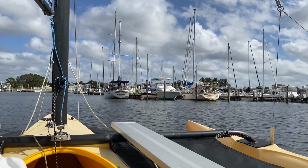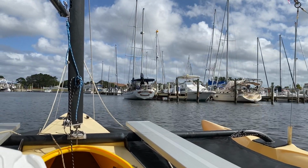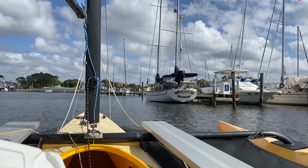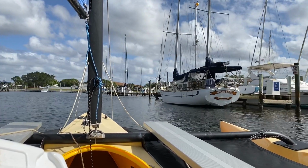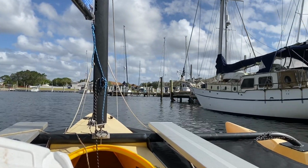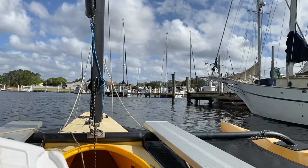So I stowed the jib and told her to grab a hold of the dock and just hang on to it for a minute while I took the mainsail down. Well, she didn't get it quite right. She stood up on one of the amas instead of sitting down and grabbed the dock. And of course, as soon as she touched the dock, she pushed the boat out from under her, and there she was, hanging from the dock.